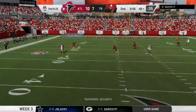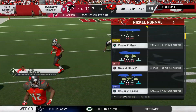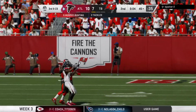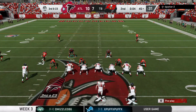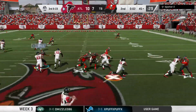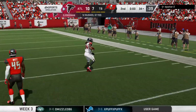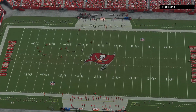Now Jackson. And that will be incomplete. 4 ticks left here on the clock. An incomplete pass on that last play, and that means they'll need to come up with something here on 3rd down. From the gun, it's a run for Freeman. And they'll be inside the 35 now at the 34-yard line. We have hit halftime. Still 2 more quarters to go.